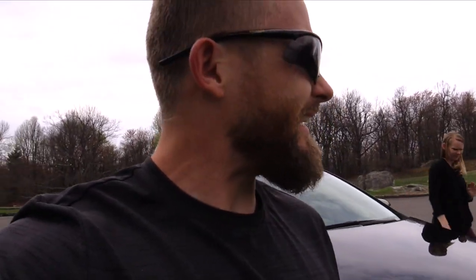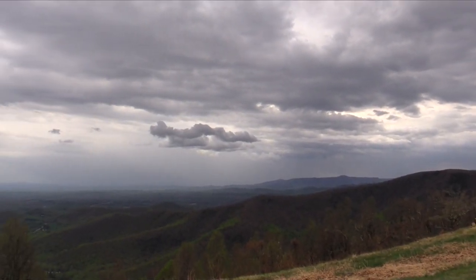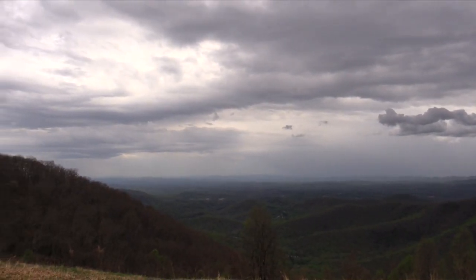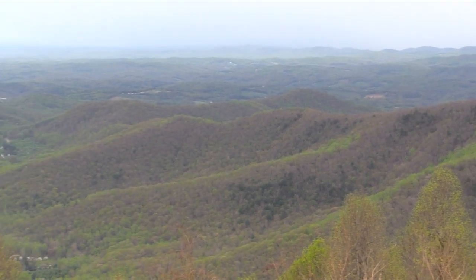We are at Rocky Knob, which is absolutely beautiful. Wow. Look at the mountain ridges starting to leaf out.